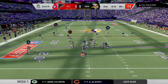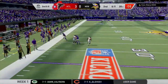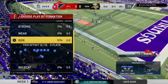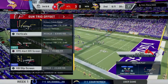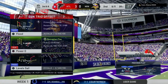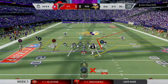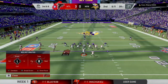Looking to throw again on 2nd down. Ryan. Now he's forced out left. And seeing nowhere to throw, he chucks this one away from harm. Incomplete. Now it's 3rd down. The Falcons on 3rd down. They've been okay, 2 for 3 thus far. This is 3rd and 8.